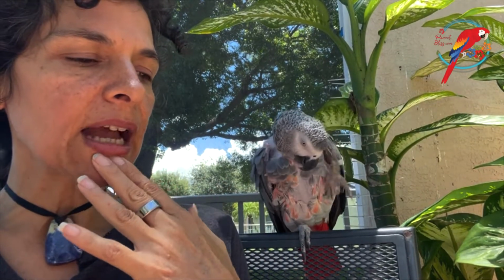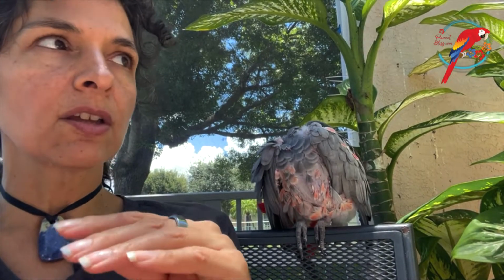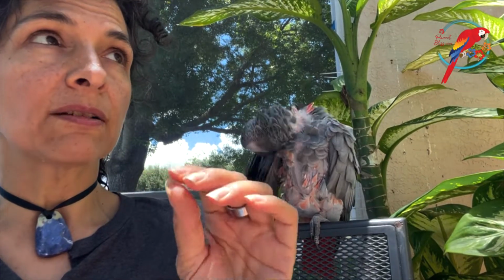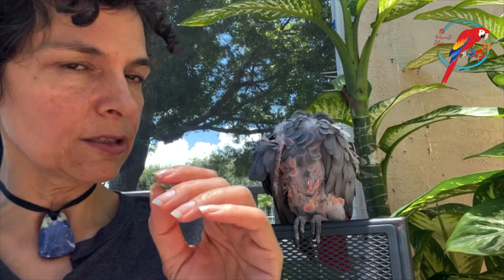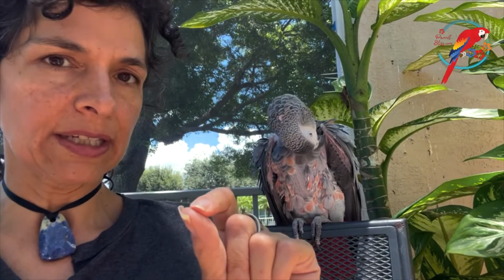I'm not exactly sure why, but her poops, well, once upon a time, she's a yellow-naped Amazon. Once upon a time, she had basically fatty liver disease, was having problems with her liver. My vet didn't think she was going to live. And this was shortly after I adopted her. And so I drastically changed her diet and removed any seeds, because Amazon parrots should really have a pellet and fresh vegetable and fresh water diet, period.